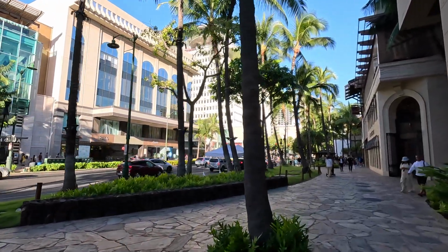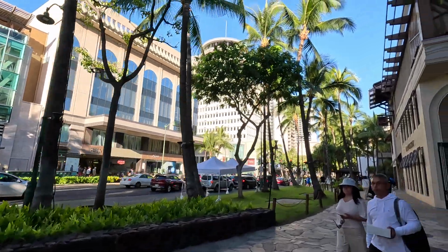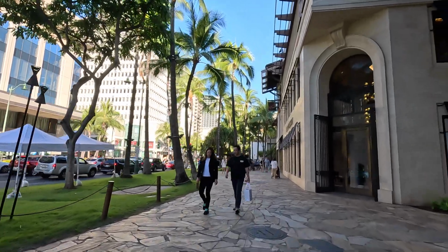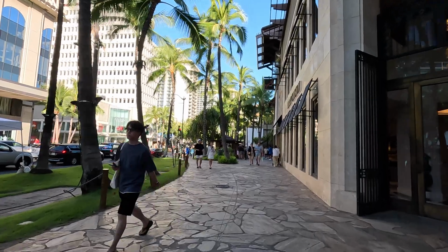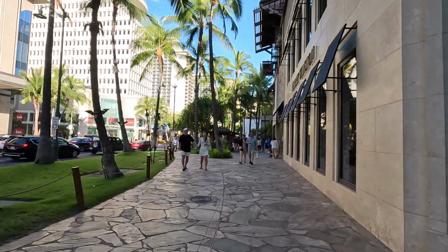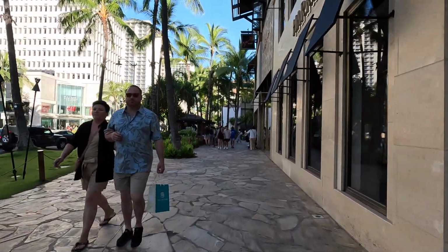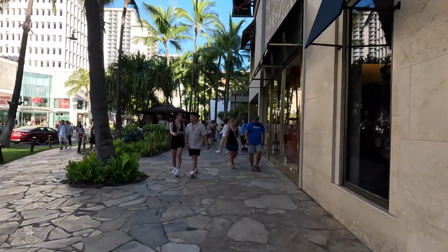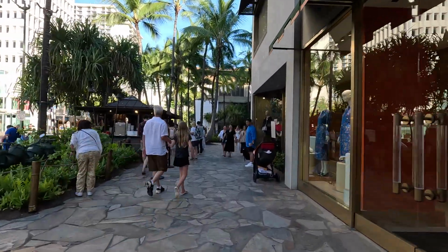There's also Sephora, there's a Victoria's Secret, there's a Tanaka of Tokyo. On the left-hand side over here is the Waikiki Shopping Plaza. There's some good restaurants there as well. On the right-hand side is still the Royal Hawaiian Shopping Center. So as you can see, lots of crowds, lots of people, everyone's out and about. Waikiki in general is quite crowded only because it's where most of the hotels are here on Oahu. So lots of hotels from budget all the way up to luxury. There's 8 or 9 different oceanfront properties as well.